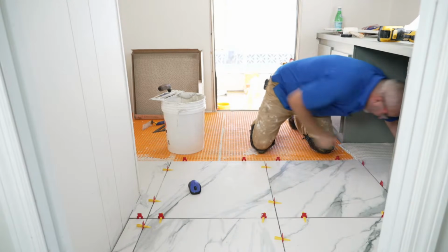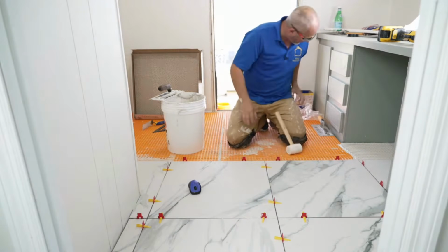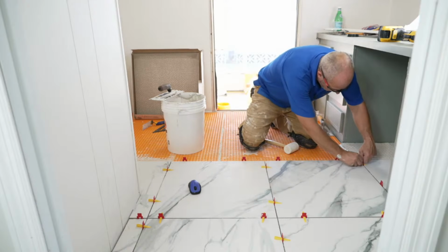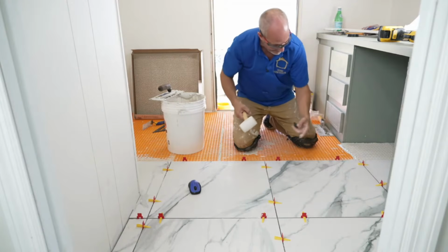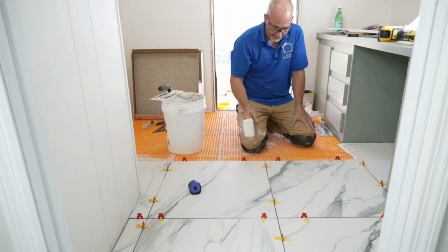Okay. Now, here's a little tip. For anybody who's tiny, or if you're working in a hard to reach place, sometimes you lay a stone and you can't get your weight directly over top of it. If you can't get your weight over top of it, you can use a rubber mallet like this to help beat it into submission.